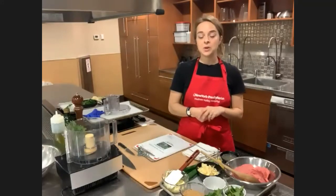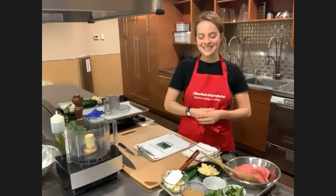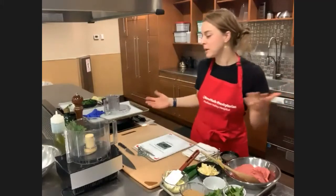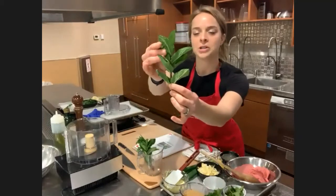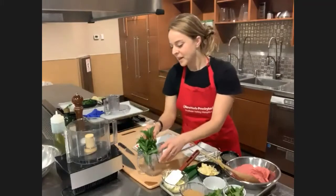We're going to begin with our first recipe, which is the herbaceous turkey patties. I call these herbaceous because they really have a lot of herbs in them. So let me just introduce you to some of my herb friends up here. This is our fresh mint, right? Beautiful fresh mint. Everybody knows that great smell, right?